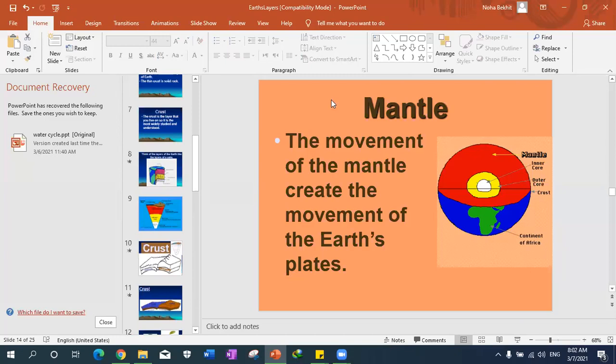Let me share a white screen so you can see it better. Attendance? No, I didn't take the attendance yet.